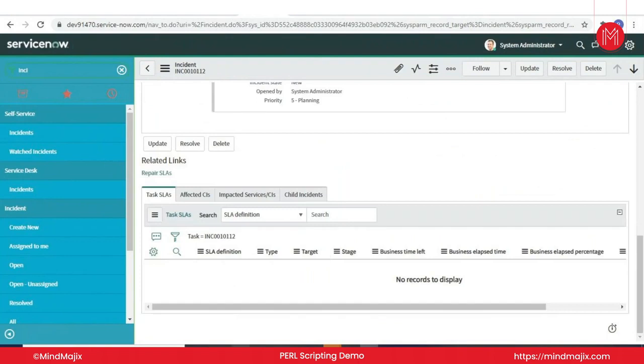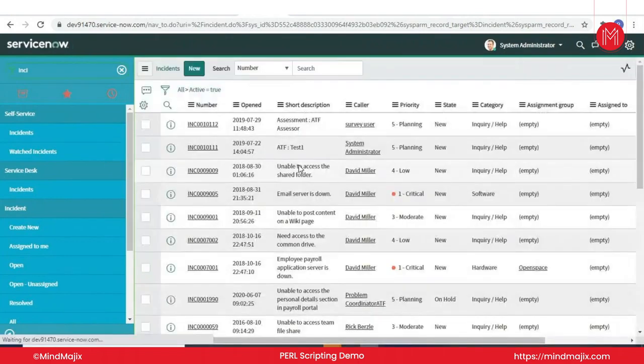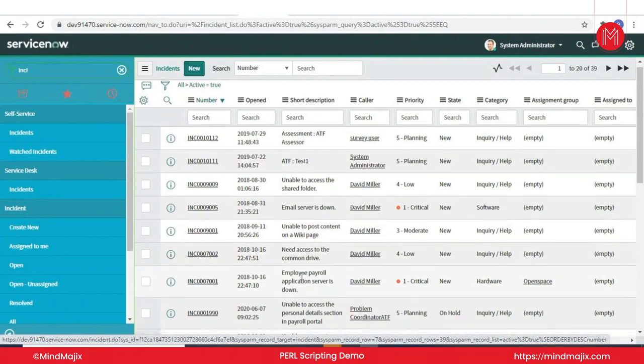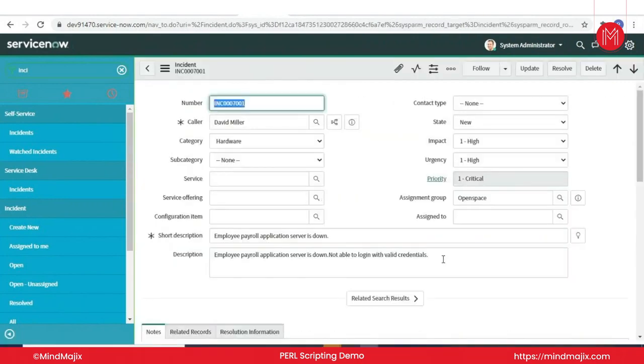There is nothing in this ticket, it's just a demo ticket. We will move to another ticket. Suppose you need access, or an application server is down. You will go to this tool and create the ticket. So you will get these tickets like this.